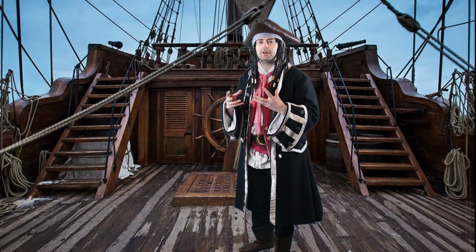Welcome to the Roundtree factory. You must be the new intake of workers. Now, looking around, I see you haven't got your factory uniforms yet, but that's okay. You have got your hats though, so that's good.